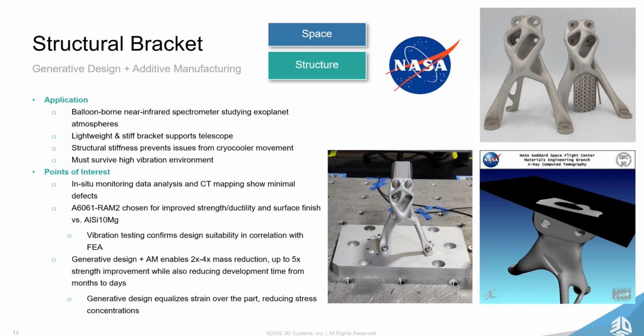So NASA decided to go through quite a bit of testing using different materials, different machining operations, different manufacturing operations. And so we were proud to say that we passed with flying colors for this part. With all our in-situ monitoring data and CT mapping and NASA data, they really couldn't find any defects at all. They've done vibration testing and again, passed with flying colors, and they've also run several FEA models and have shown that using the generative design equalizes the strain over the part, reducing stress concentrations, which essentially means that your stiffness and your mass to weight ratio leads to a 5 times improvement in strength and just general performance, which is huge for these kinds of applications.